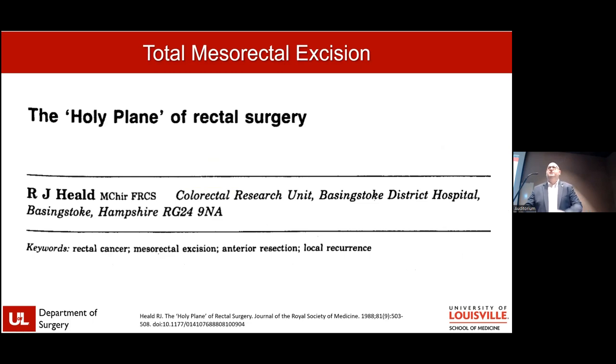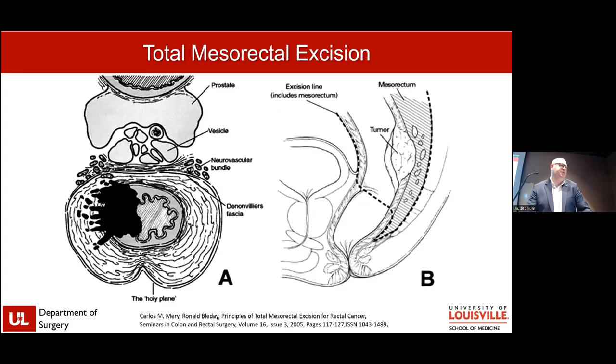The reason we talk about the circumferential margin and its relationship to the rectum and being able to do these operations goes back to Dr. Heald, at the Basingstoke Clinic in England, and he talked about the holy plane of rectal surgery. Basically what he described in his original papers and his presidential addresses to a number of societies was the concept of attempting to recreate that embryologic plane down toward the pelvic floor and attempting to follow those planes. And if you read the original manuscripts, they're really interesting.